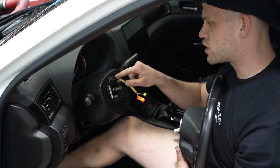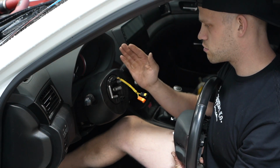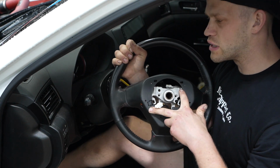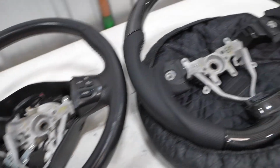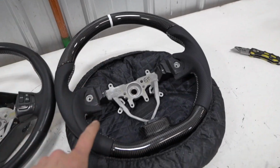Make sure you do not rotate this clock spring around a ton of times. Keep it exactly where that came off. These two dowel pins right here line up in the back of the wheel. Just make sure you don't spin it. So I have a couple things to pull off this wheel and install on the new wheel, and then we can get this little girl installed. Check out the difference though. So sick.